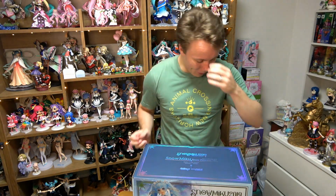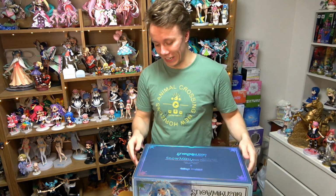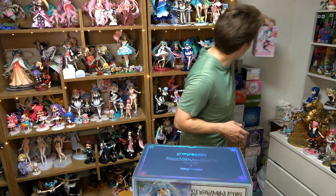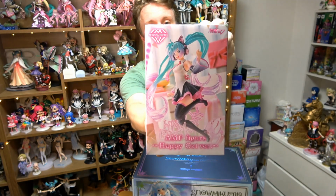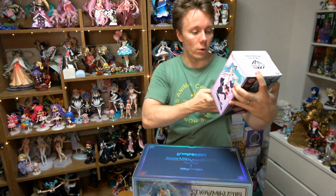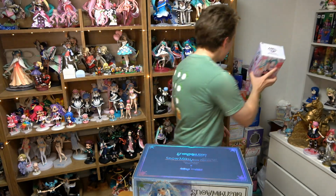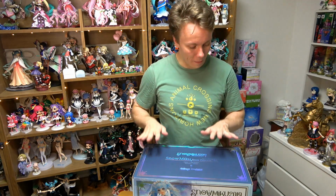Yeah, wow, we haven't had a big scale figure like this in quite a while because of pushbacks, so this is super exciting for me. And actually today I went out to the game center and I got a different Miku. I got this AMP figure Happy Cat version, which I've been wanting to get for a little while too. I think it finally came out today or yesterday, so got that too, but you're gonna have to wait. Same with all of the other figures that we've opened. This is gonna come first.